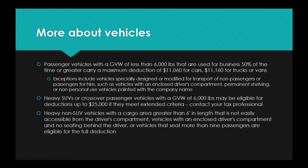Now, passenger vehicles may still be eligible for a partial deduction. Passenger vehicles that are used for business 50% of the time or greater carry a maximum deduction of $11,060 for cars and $11,160 for trucks or vans. So if you purchased a company car, you can deduct up to that $11,000, not the full price of the car unless you paid less than that. Talk to your tax professional, because the portion of time that it is being used for business comes into play again.